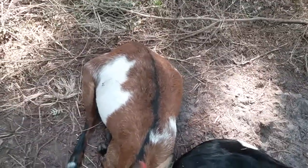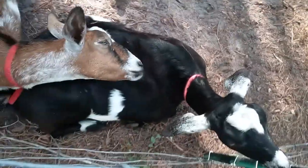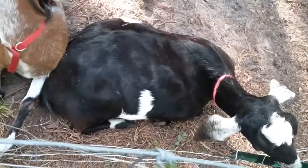When she lays down, she looks pretty wide, guys. I don't know. When she stands up, she doesn't, though. So we're still debating. Oh, look at the love. That's why we didn't separate this herd. They really love each other. Yeah, they even have more energy.